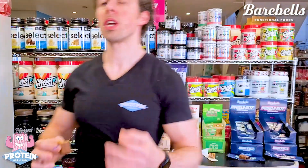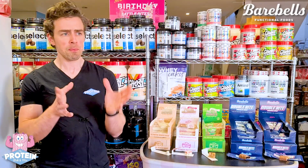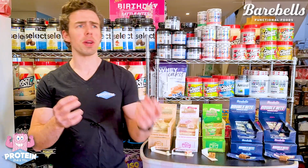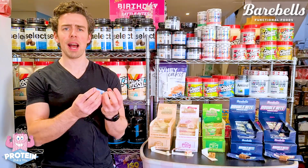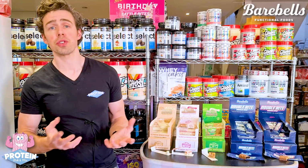I would think of it more as a kind of bakery Rice Krispie cake sort of thing, bound with marshmallow or something like that. It's got that kind of feel, rather than one of the other Barebells bars. So as long as you judge it differently, I think you'll enjoy it.